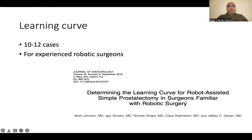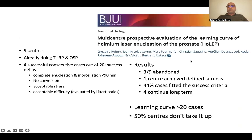Then you're only looking at about 10 to 12 cases as your learning curve cases. But what about your enucleation procedures, which is clearly not the case as compared to the robot, because this is a prospective study where out of 9 centers, three centers abandoned the idea of adopting laser enucleation. And even among those who completed their participation, only 4 continue to do this on a long-term basis. So the uptake is generally low, and this is after trying for 20 cases. So clearly the learning curve in general seems to be well above 20 cases.